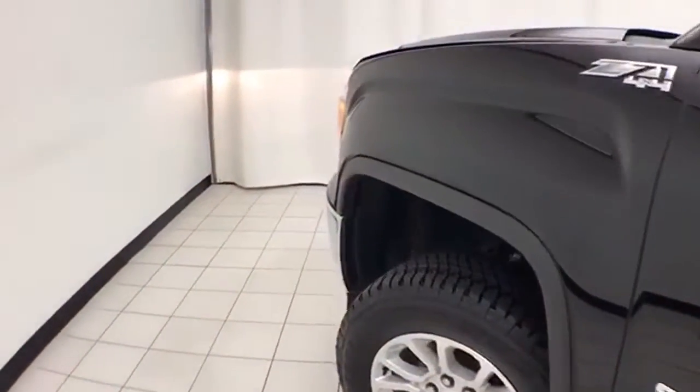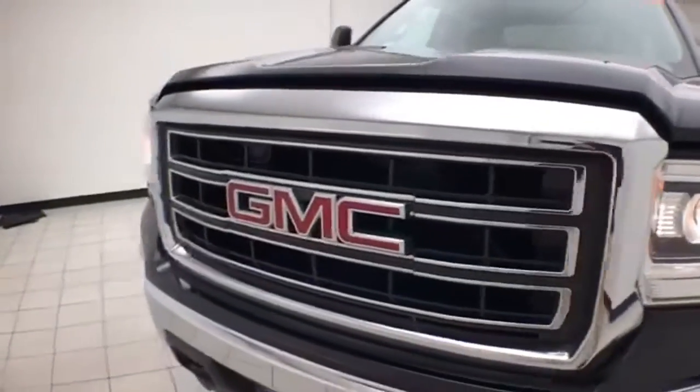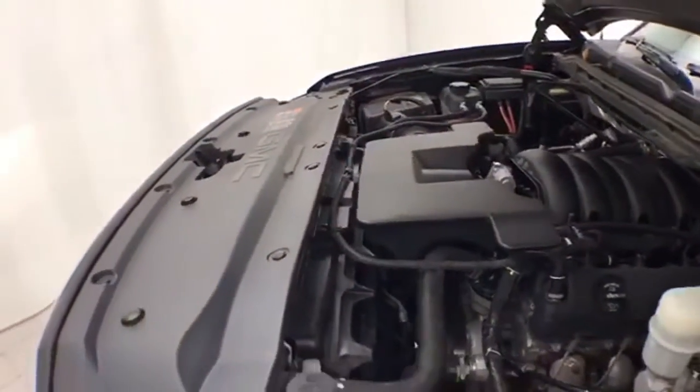Under the hood, the Sierra is a 5.3 liter V8, 355 horsepower, and just as clean under the hood as the rest of the truck. EPA fuel economy estimates an average of 16 miles to the gallon in the city, average of 22 on the highway, and ready to go with new brakes and new tires.